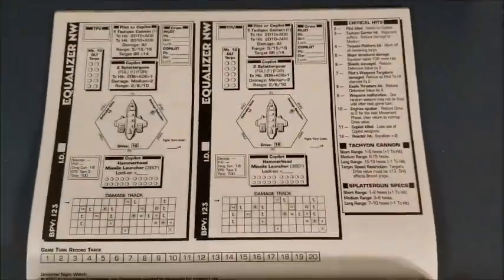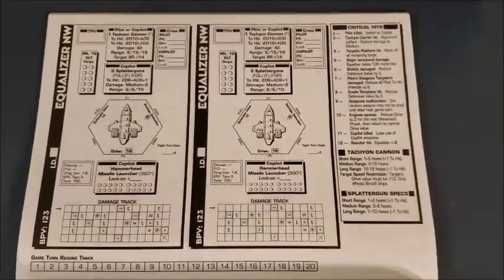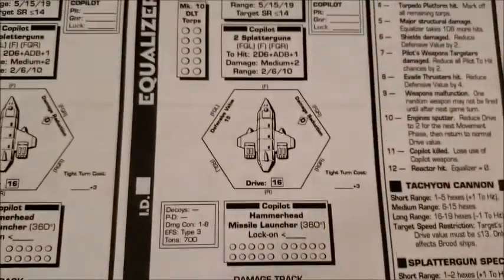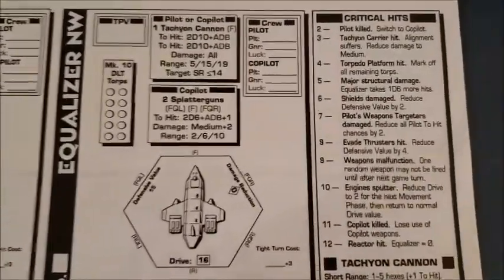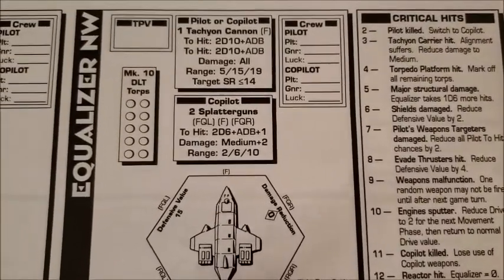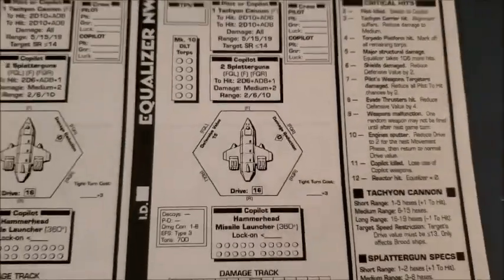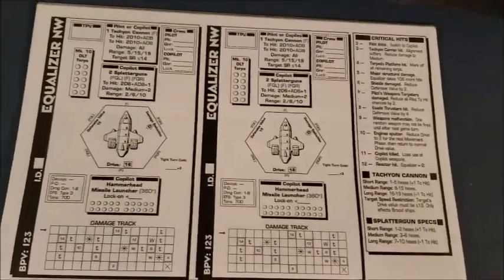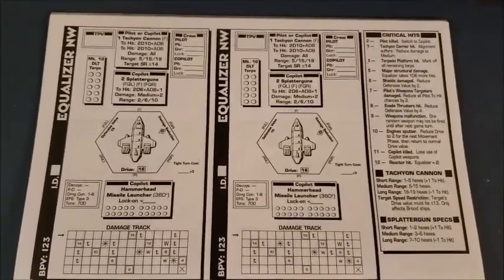And then we come down to Night Watch units, their breakdown. Different squadrons from different worlds. And then we come to the ships. So this is an equalizer for the Night Watch. Anything with NW is Night Watch. And of course, we have the total point value of 123. And then we would have to add in the pilot skill, the gunner skill for the pilot, and then the co-pilot. That would tell us who gets what, or who can fire what, and what the bonus is to their attack die. And then, of course, that goes to damage.